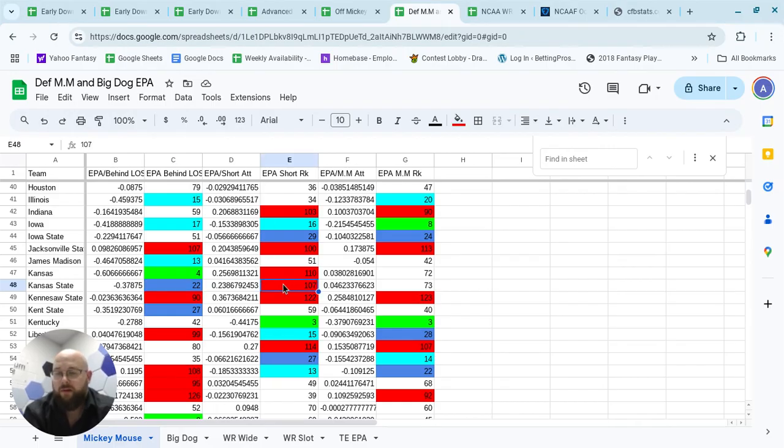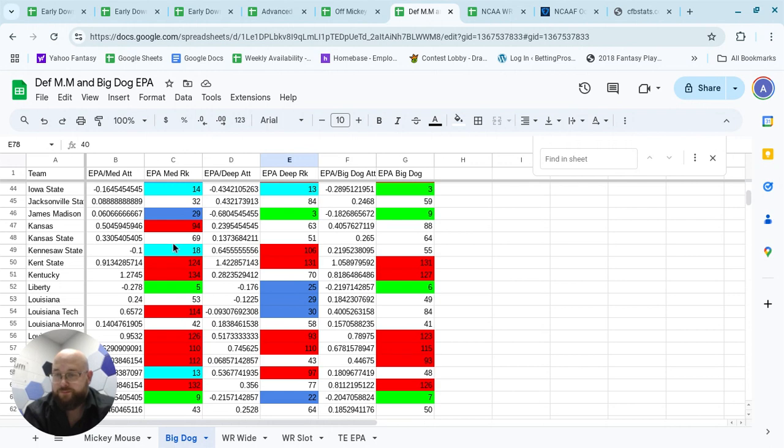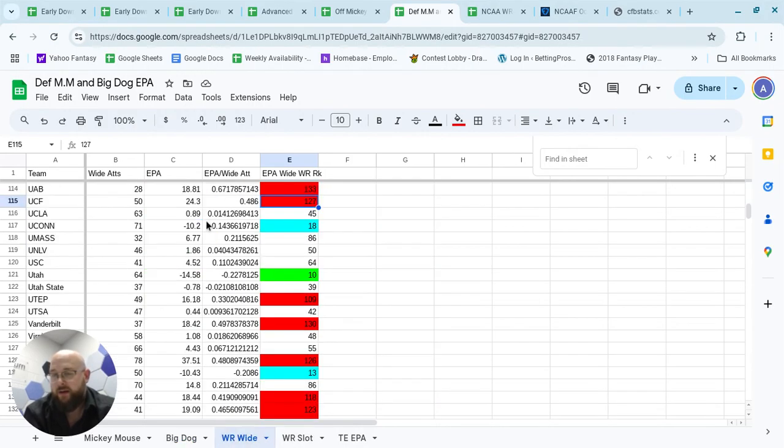Now, even in the short area, 1 to 9 yards, they're 107th in EPA per short attempt. Then what's even worse is when we get to the big dog attempts: 69th in the medium depth and 51st in deep rank. And I know you're like, okay, that's not bad at all, that's like average. Yeah, but then you have to see how we get to those averages, okay?